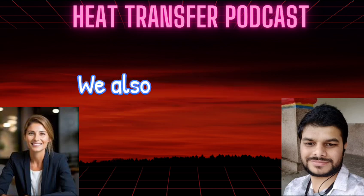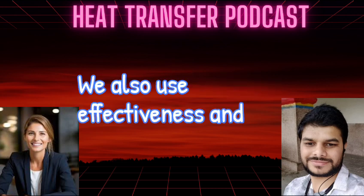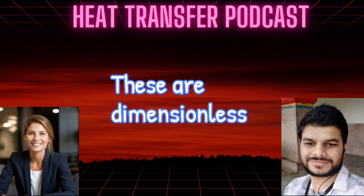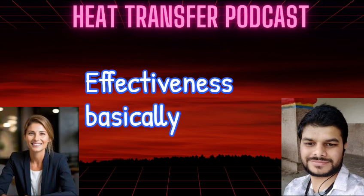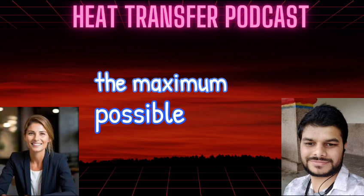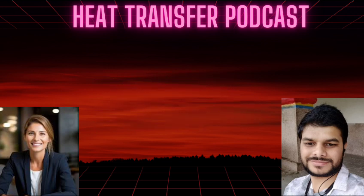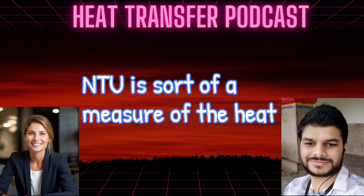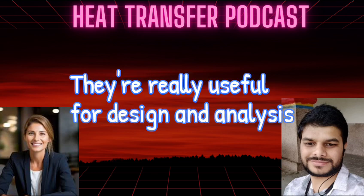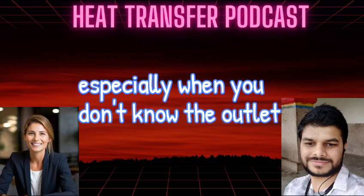What else? We also use effectiveness and the number of transfer units, NTU. These are dimensionless parameters. Effectiveness basically tells you how much heat the exchanger actually transferred compared to the maximum possible heat it could have transferred, theoretically. NTU is sort of a measure of the heat transfer size of the exchanger. They're really useful for design and analysis, especially when you don't know the outlet temperatures beforehand.